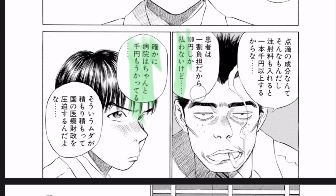患者は1割負担だから, so only 100 yen is all they pay. しか払わない. They pay not but 100 yen. けど, but 確かに, yeah, it's true. 病院は, the hospitals, ちゃんと usually means doing something the right way. In this case, it doesn't mean it's right, but it means they're definitely doing it. 1,000 yen, 儲かってる.